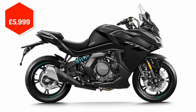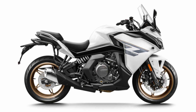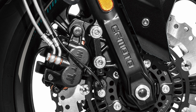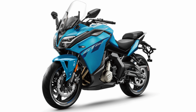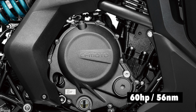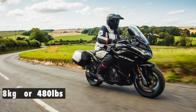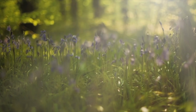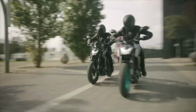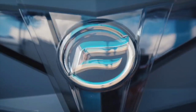At £5,999, the middleweight tourer offers big name components like Bosch electronics, Metzeler tyres and Jiahuan brakes. It's got two riding modes, a TFT screen, LED lights and many of the features you'd expect in higher priced machinery. The 60 horsepower and 56 Nm of torque from the parallel twin might not set your pulse racing, and at 218 kilograms it's not a light machine, but for pure value for money I thought I'd include this bike. The company seems to be working hard at raising the bar for Chinese bikes, and if you're on a low budget and want a brand new sports tourer with factory luggage, it might be worth a look.